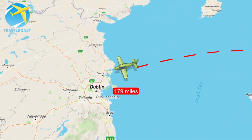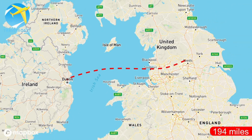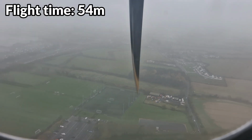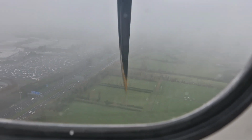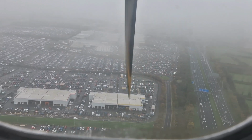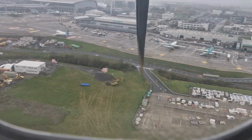Let's have a look at our approach and arrival at Dublin Airport, which surprised me. It's a surprisingly large airport with a surprisingly large number of foreign flag carriers. Real bustling place. 2 terminals. We arrived at Terminal 2, which is essentially the Aer Lingus terminal, but it's also the terminal where they've got US pre-clearance. More about that in a little while.